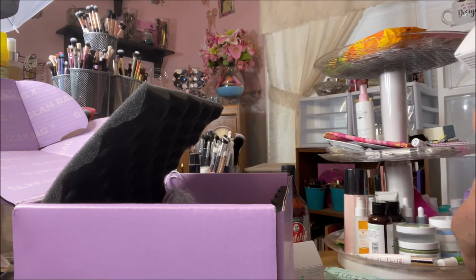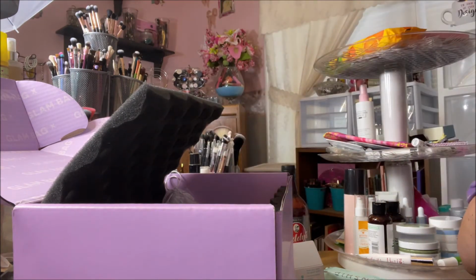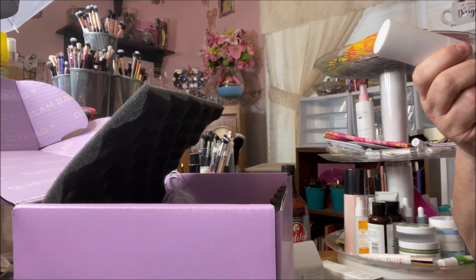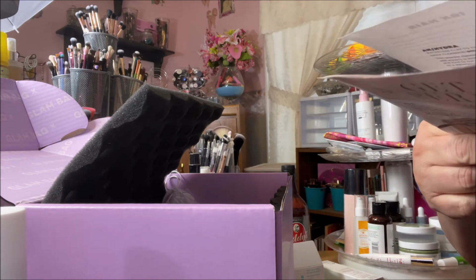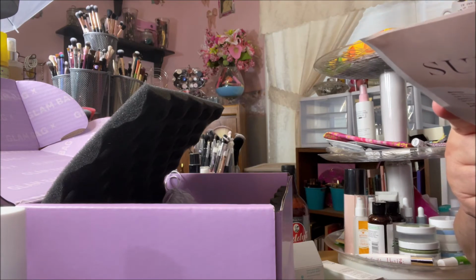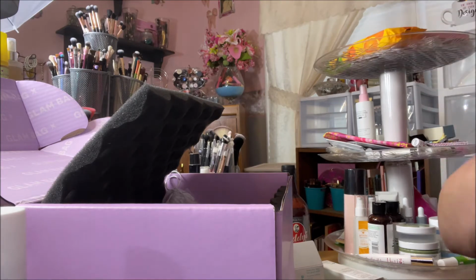This is the Act Plus Acre Plant-Based Dry Shampoo. Really plain packaging. I have never heard of this brand either. It looks like it's a small bottle of dry shampoo. I don't use much dry shampoo because my hair is super short. Okay, that is $22.